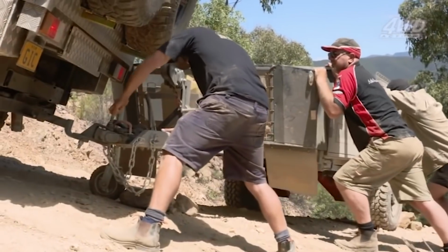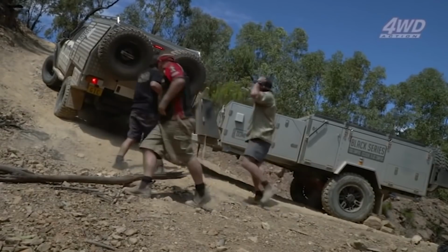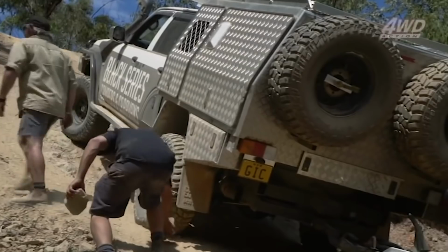I feel I just got it up a bit then. Here we go. Yes! Successful release! See if you can drive up. Put it in park and get out. Nah. That rear diff is all bound up, and even without the trailer, Nick can't move.